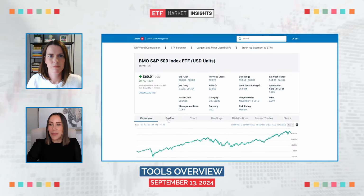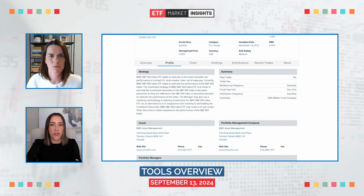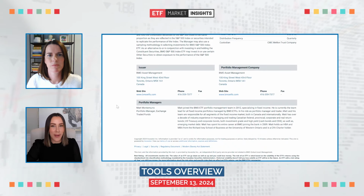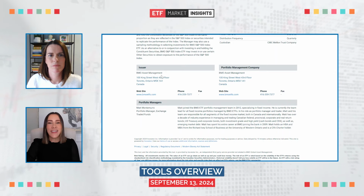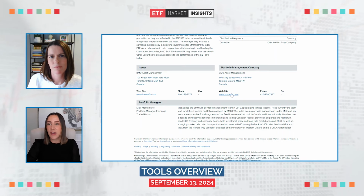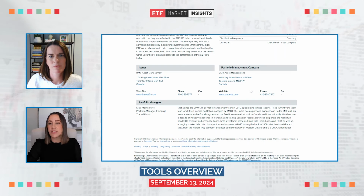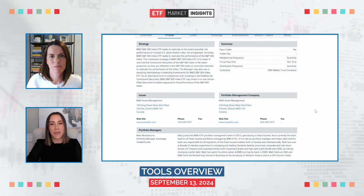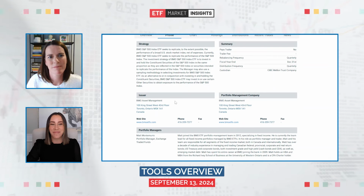As we head back up, we can dig more into the profile. It lays out the strategy, the issuer, and the portfolio management company. It gives you a nice overview and bio of the portfolio manager themselves. The other really beautiful thing you can see here is a link to a website. It will bring you to that portfolio management company's website. So if it's not BMO, you can go see another ETF provider's website and do more due diligence and reading on that ETF.